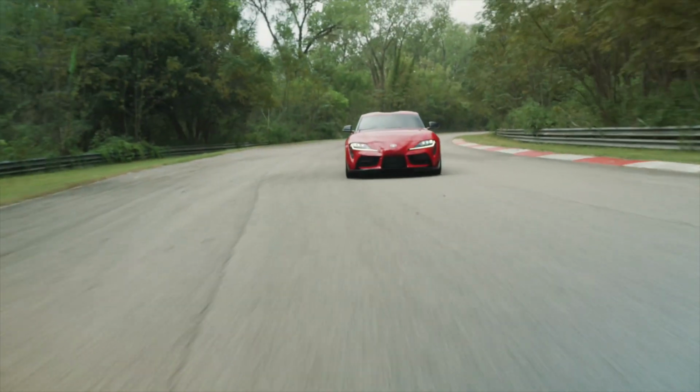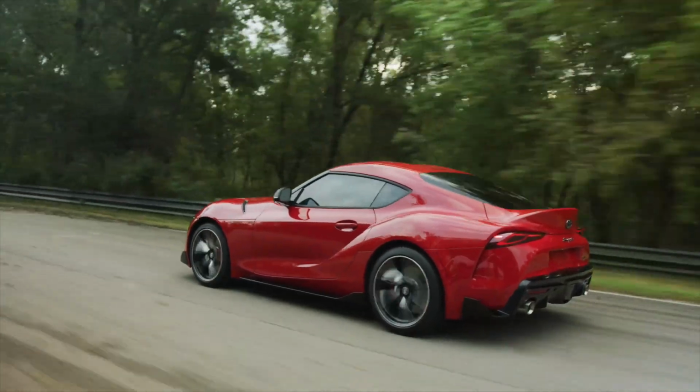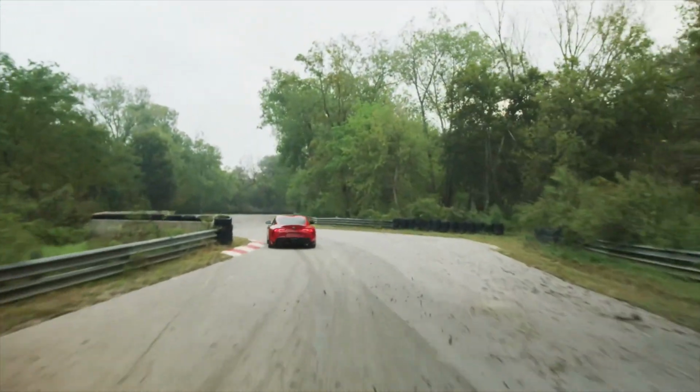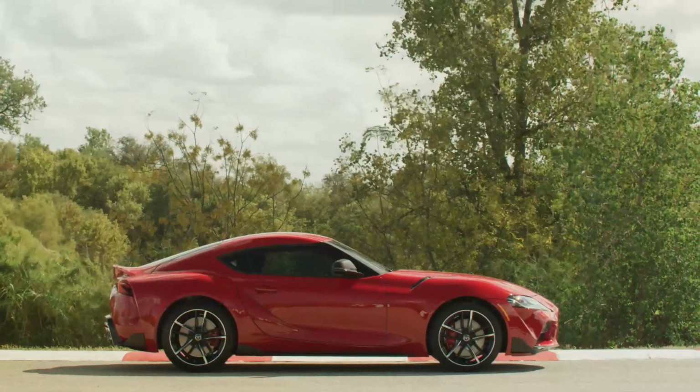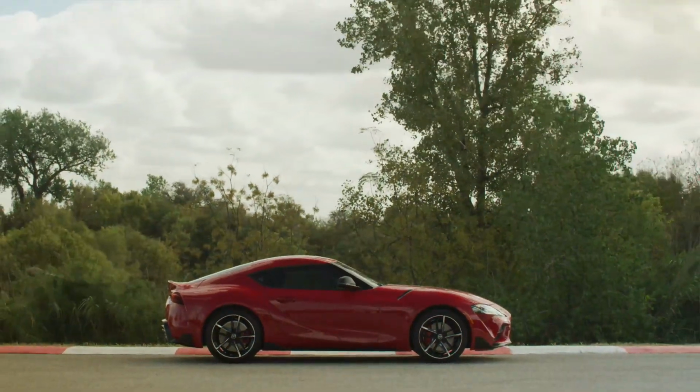That means that this new version, there's no Canadian pricing announced as of yet, so we can't be 100% sure, is likely to be a competitor to BMW, Mercedes-Benz, Audi, and even lesser Porsches. Considering the amazingly faithful to concept styling and the proven pedigree of its powertrain, I think that Toyota is going to have a huge win on its hands.